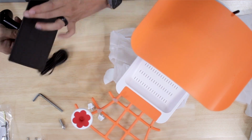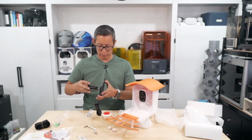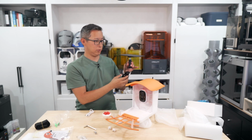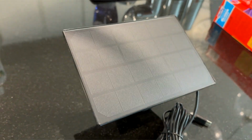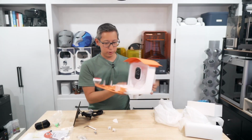It doesn't scare off the birds as well, but this is for the solar panel mount. Okay, so I'd probably put the solar panel higher or up on top of the fence, which will allow it to power this thing, which then again you take this plug and plug it directly into the back of the bird feeder itself.